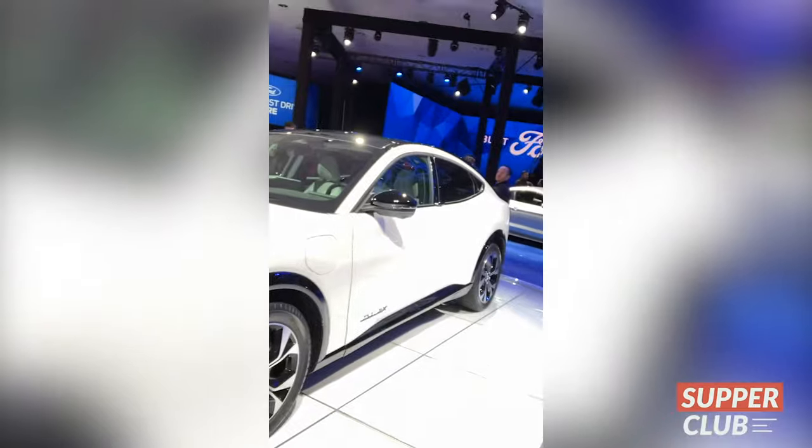All the rage and talk has been about the new Mustang badge SUV, the Mach E. Now, honestly, I didn't care for it when I saw it pictured online, but it did not do it any justice. Now that I'm here looking at it in person, it is actually a really beautiful and stylish SUV. I think it's going to sell really well, and it's going to be a very competitive SUV in its segment.